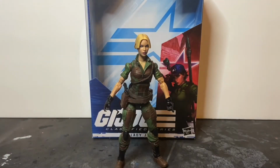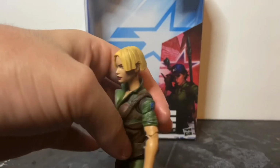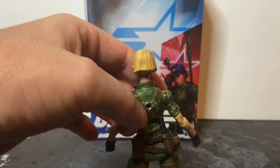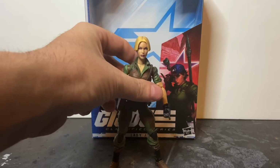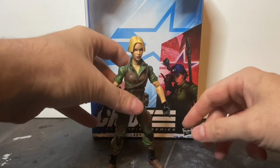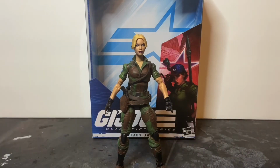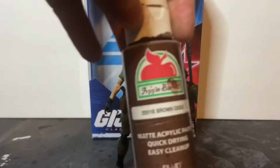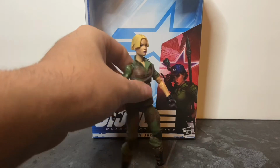So after I did that, I used some of the Apple Barrel black, and I dry brushed that into her scalp as well as on her hairline to give it some depth and texture. And I took a Q-tip and dipped it in 70% isopropyl alcohol and wiped off the excess. And I went back with the Apple Barrel brown oxide and dry brushed that in as well, and wiped it down.